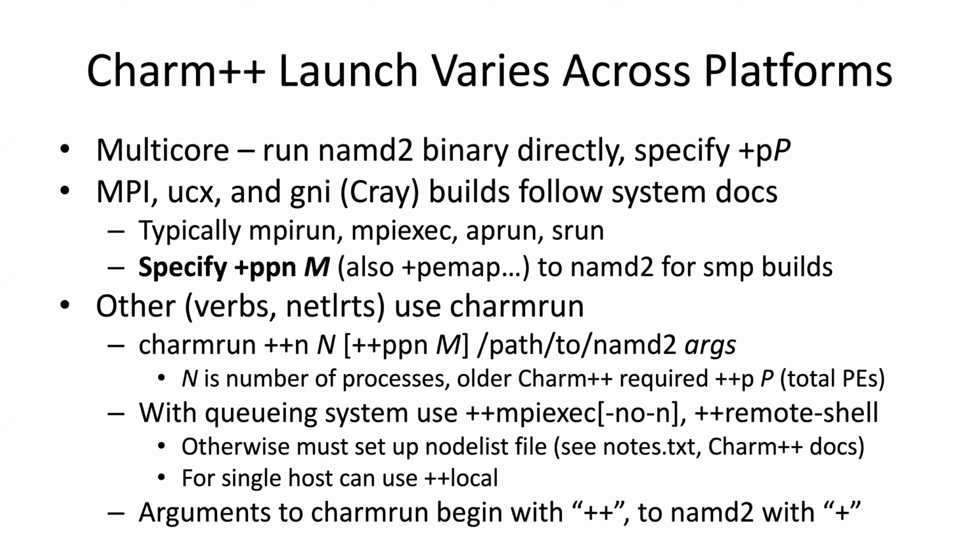There are older examples, and this is really new in NAMD 2.14, the ++n option. Before that, you had to say ++p and the total number of PEs. So you had to multiply the number of processes times the PEs per process yourself. ++n is simpler and more foolproof.